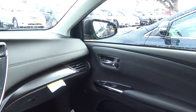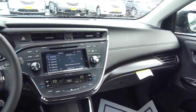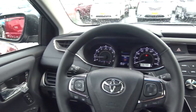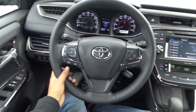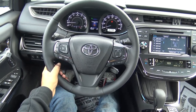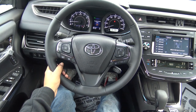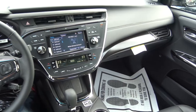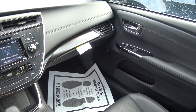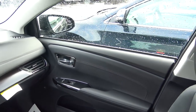Now, as far as the way the Avalon drives, this is certainly not the sports car of the full-size sedan class. That title belongs to the Nissan Maxima. However, it certainly does offer much more driver engagement than it did in years past. It certainly does not feel like the Japanese Buick sedan. And you can feel where this vehicle is trying to go. The steering isn't numb and it's not vague, and it certainly does not feel like a rolling couch.